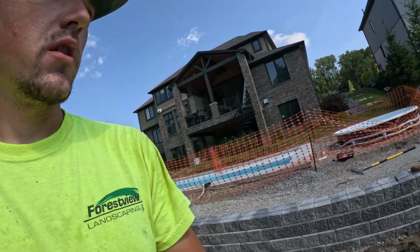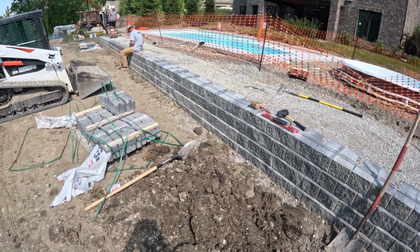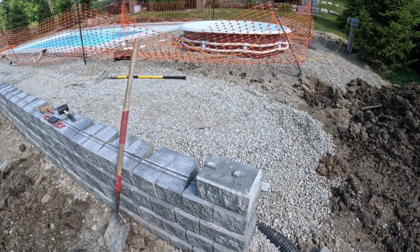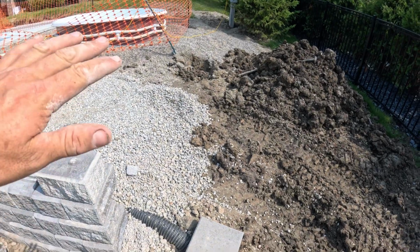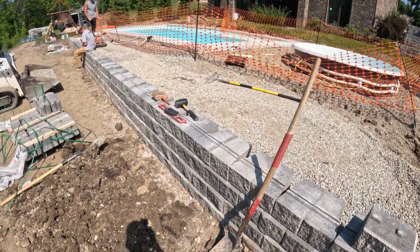Okay, it's Thursday, around 11 now. Haven't really been filming much. We're just finishing up the 4th course out of 5. We got all this mud dug out because there was a little bit left in between the feed stone and our gravel. So we got that dug out and put there. We're going to have to use that to slope down once we're filling in the gravel.